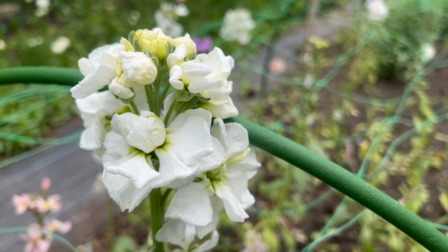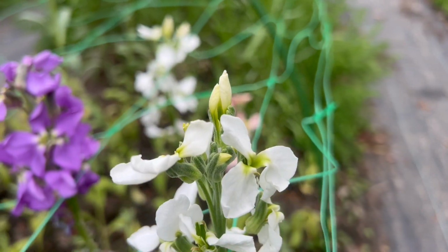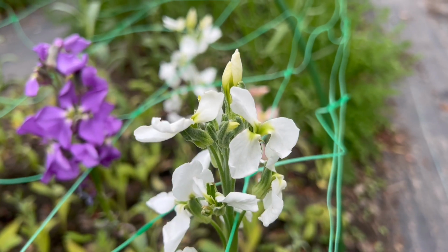Here's my autumn sown stocks, and these smell absolutely gorgeous, and these are the last of the ones for flowering that I did sow in the autumn now. They've been flowering for the last several weeks.